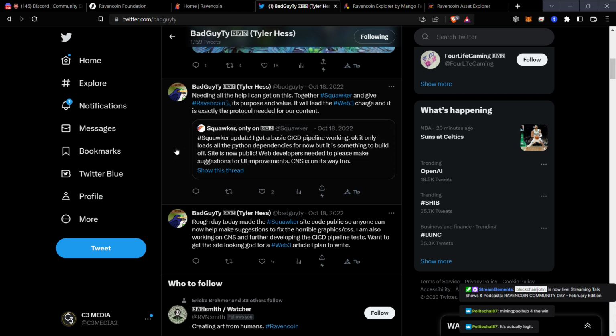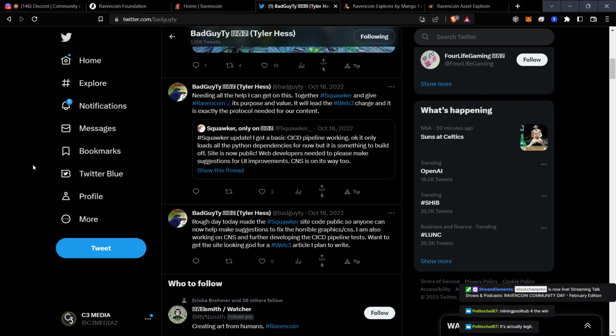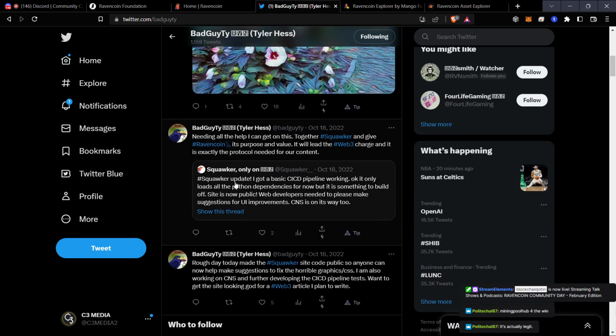There it is. Squawker update: I got a basic CI/CD pipeline working. It only loads all the Python dependencies for now, but it is something to build on. Site is now public. Web developers needed to please make suggestions for UI improvements. CNS is on its way too. And that was back in October.